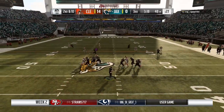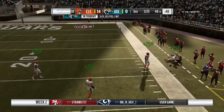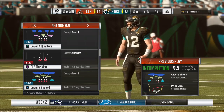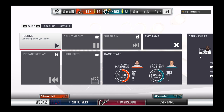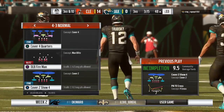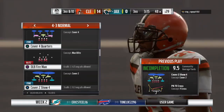Off the play fake. Here's Trubisky. And his throw's going to be incomplete. Defensively, Charles, they continue to really limit this offense as far as yardage goes. Exactly right. They've been assignment sound, staying in their lanes, keeping proper leverage, and communicating well, too.